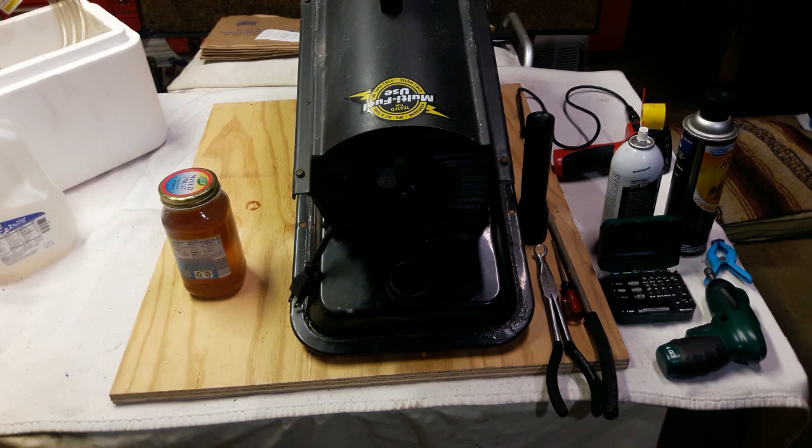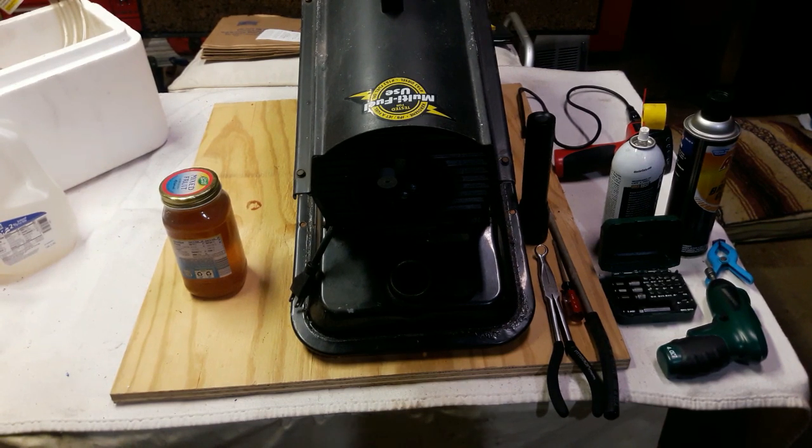Some of the items I'm going to use, I was looking up parts for it of things that I thought might have been wrong with it, like the photo cell, or maybe the rotor wearing out or something like that. But before I ordered the parts, I wanted to take a look and see what condition the heater was actually in.